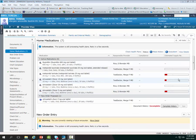The biggest change to home medications is you no longer have the component scroll bar, so it's going to give you more of your home medications right on your screen without having to scroll. You still have some color that's showing you that you need to do your med rec, so that's the main change with home meds.